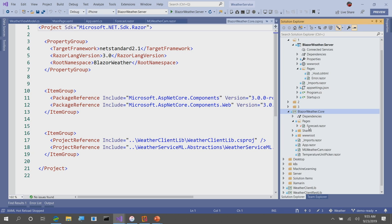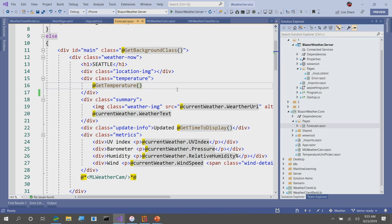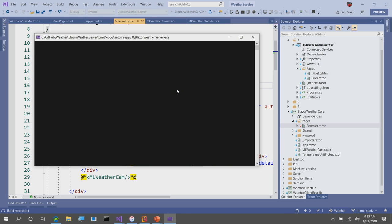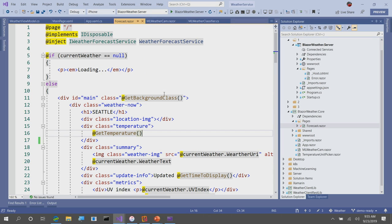But you can look in here and see there's the Forecast.razor page, and there's all the Razor syntax that renders the app. Let's go ahead and run this and see what the app looks like. This app borrows the same beautiful design that James used for the mobile application. There it is, so looks pretty good. We've got the current temperature, that's all working. Now let's look at the code and see how that is done.